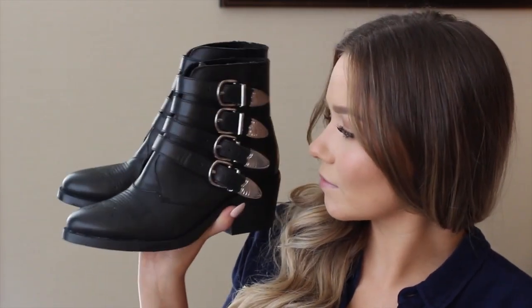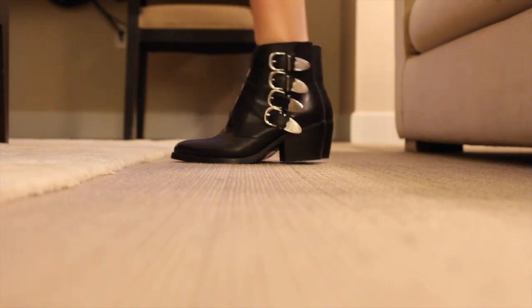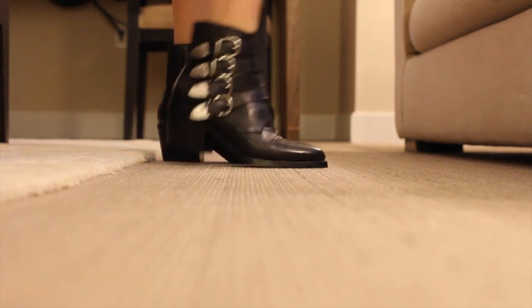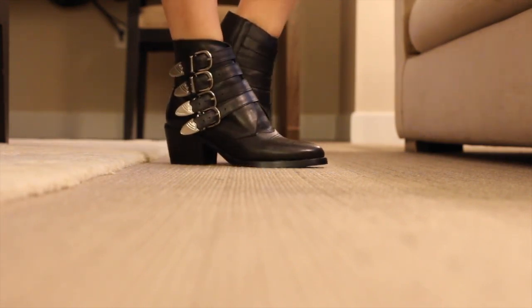And I feel like they kind of dress up an outfit rather than wearing flip-flops or sandals. I feel like it gives a nice kind of rock chick edge, I guess. I love these with denim shorts. I love them with ripped jeans. They look amazing. I love this kind of buckle detailing on the side. I love the height of the heel. I find shoes that are too flat actually hurt my back. So when I have a little heel like this, it is so, so comfortable.